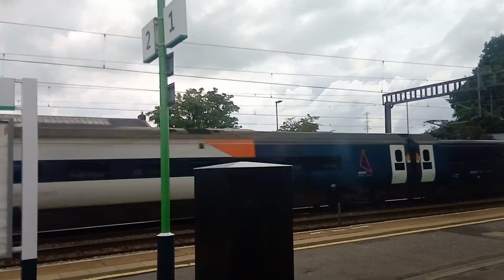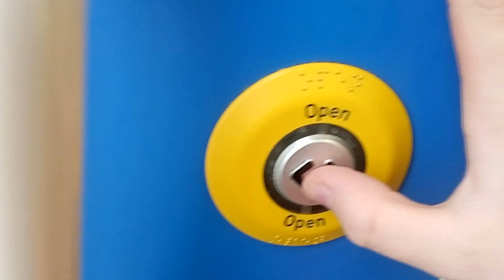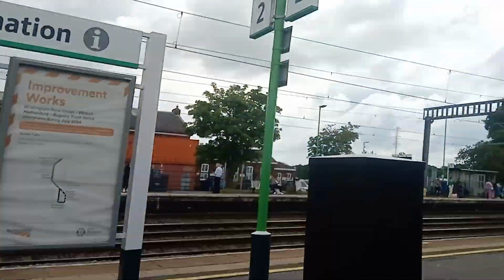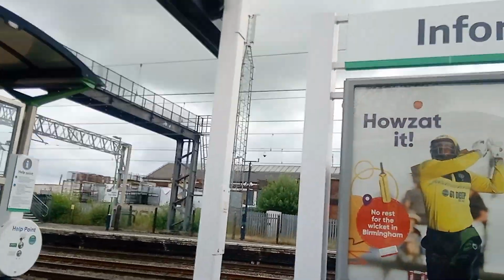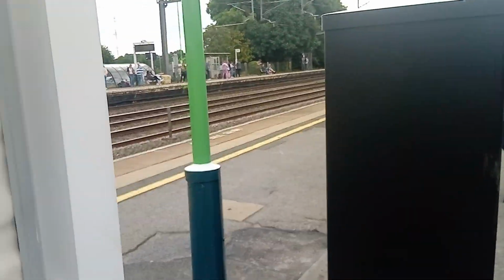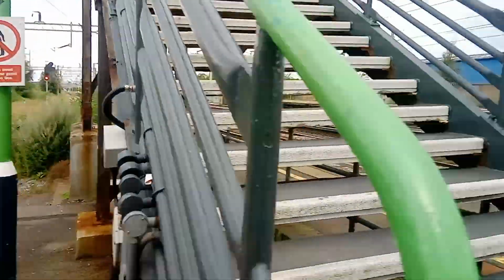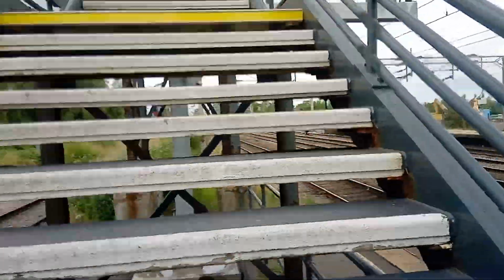Two Pendolinos already. Well, at least they're running. Right then, bit of a chaotic start already here at Rugeley Trent Valley as, well, we've missed two Pendolinos. So the unit that I came in on is 350-101, which has just terminated off Birmingham International.